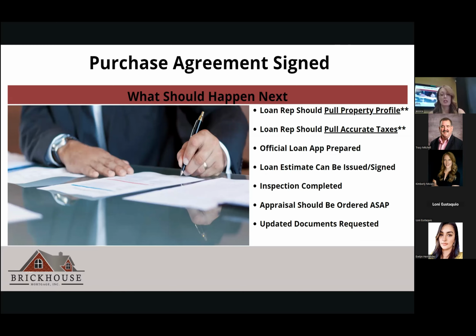You can have inspections at this point. We do order the appraisal as soon as possible. The only time that we would delay ordering an appraisal is if we have something from you guys that might give us a reason to delay that. It does not normally happen. We have had a couple of times that it's happened, but it's not a regular thing. And then this is when we're going to go through your client's file and see, do we need updated bank statements? Do we need updated pay stubs? Any other documents that might need to be updated so we can submit it to the bank as soon as possible and get your client moving forward with their purchase.